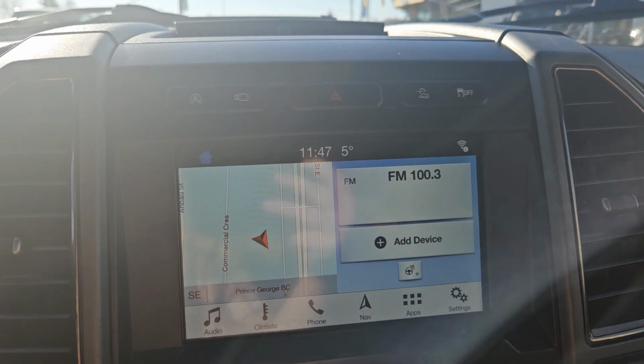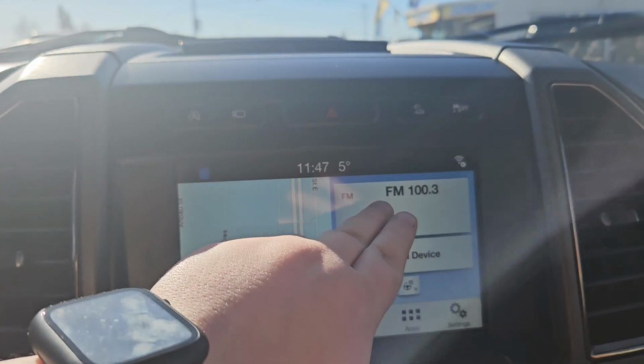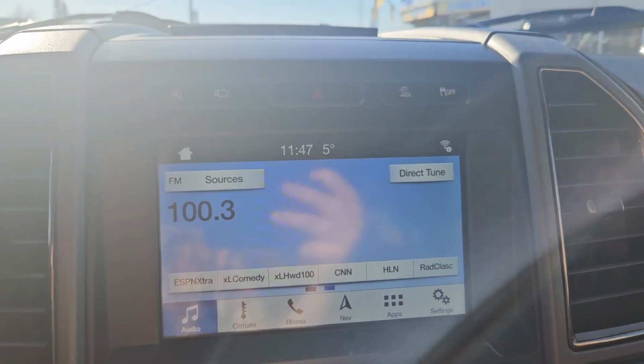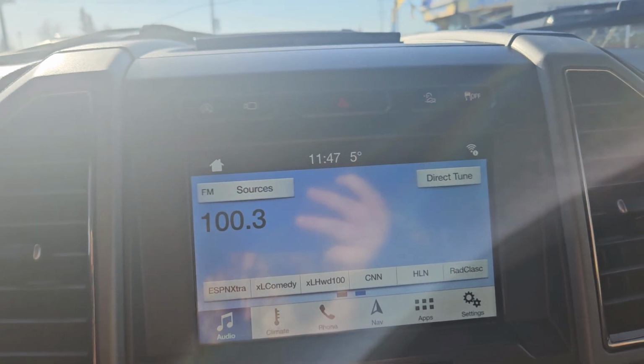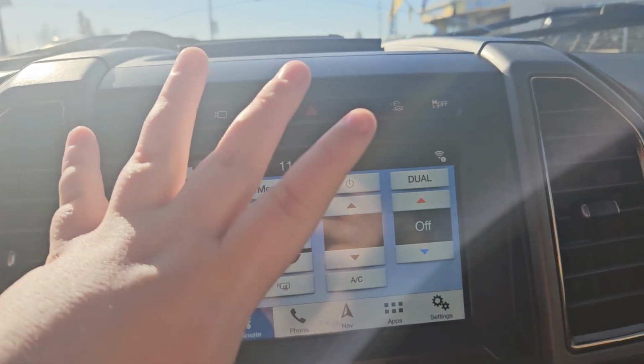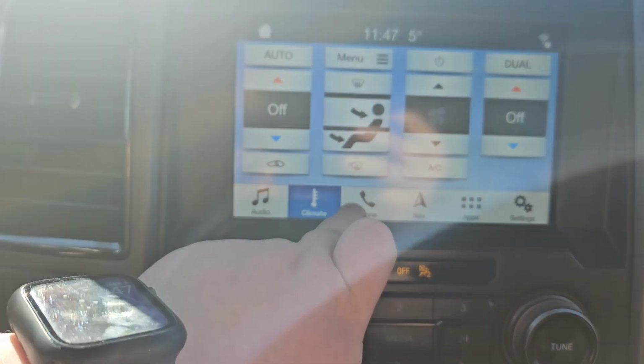And looking at our main screen here, you do have navigation, what station you're currently on, what device is connected, and your heated steering wheel function. You do have audio, which is Sirius XM capable. Climate, which you can control here or down there, whatever you prefer.